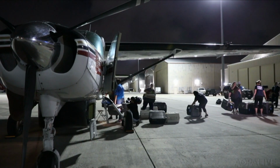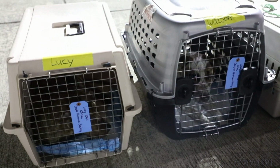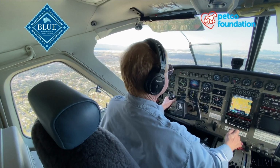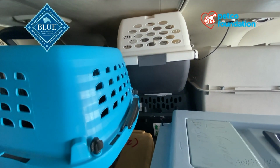You know, they have the golden ticket. They're out of the kill facility. They're on their way to their forever home and their forever people. Dr. Rourke now has other volunteer pilots to help him and the Caravan fly routine rescue routes from the south to the north.